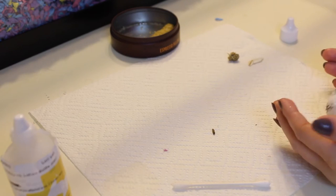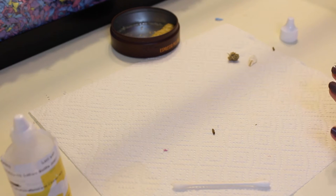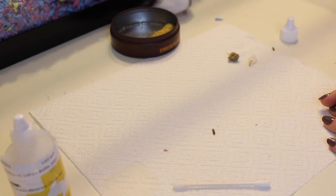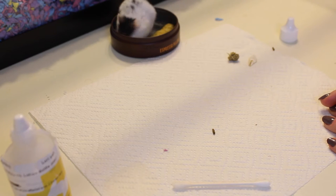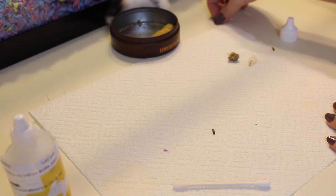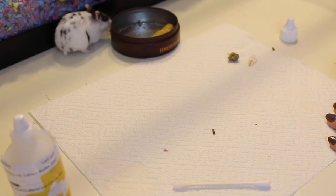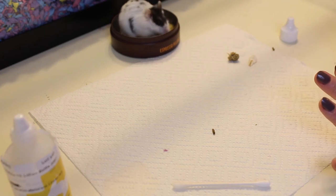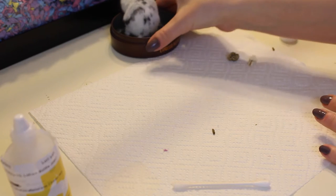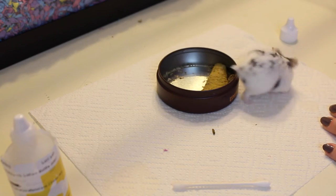But okay, guys, that is how you apply the medicine for the third time today. I hope that helped you guys a little bit on how you can apply the medicine, and hopefully that your hamster doesn't fight it. She doesn't fight it too bad. She doesn't bite or anything, but we're just trying to cure this ringworm, and I have faith that it will work. I'm just hoping that it works soon because I just hate the thought of her having anything wrong with her, as far as that goes. I hate it.